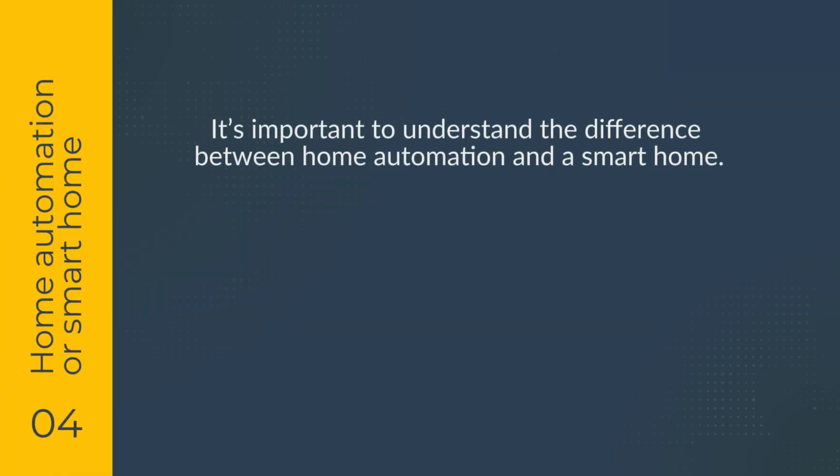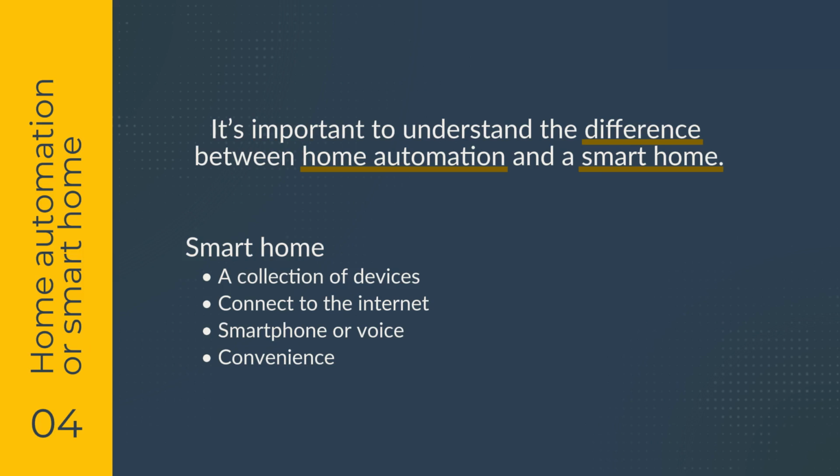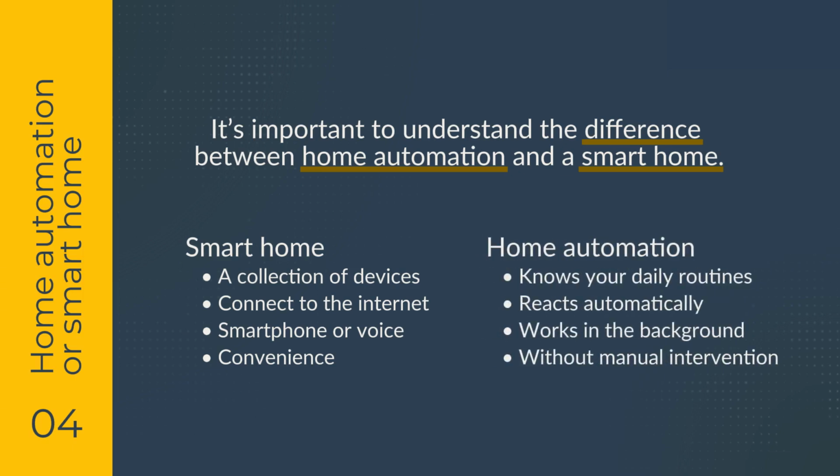Before diving into the details, it's important to understand the difference between home automation and a smart home. A smart home typically refers to a collection of devices that connect to your home network or the internet, allowing you to control them via smartphones or voice assistants. While these devices offer convenient control methods, they don't fully represent true home automation. True home automation involves a system that knows your daily routines and reacts automatically based on your routines and preferences. It works seamlessly in the background, making your life easier without manual intervention.